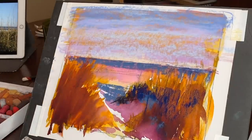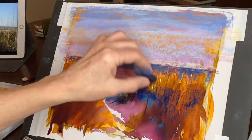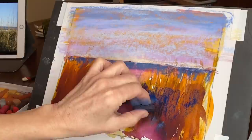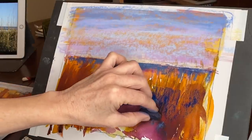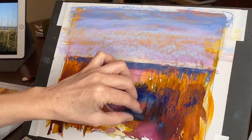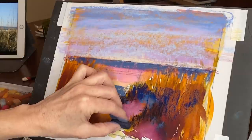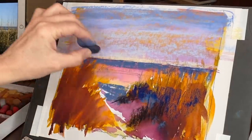So that's why you're going to see me use these colors in those shadows that are being cast from the grasses. I'm going to just gradually continue adding my values and working the whole painting. And that's something I stress a lot, is try not to get hung up on any particular area. Work the painting as a whole and your painting will have more consistency.